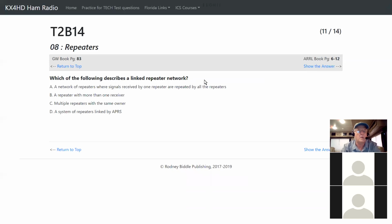Okay, which of the following describes a linked repeater network? A network of repeaters where signals received by one repeater are repeated on all the repeaters. A repeater with more than one receiver. Multiple repeaters with the same owner, or a system of repeaters linked by APRS. Y'all have a guess on this one? Network of repeaters? Yep, network of repeaters.